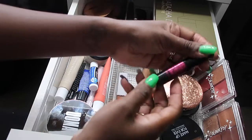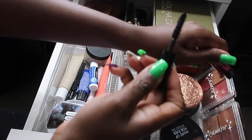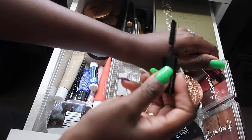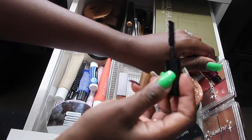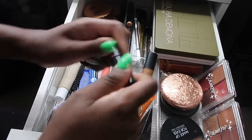I have been using the Lancome Monster Big. These are just some travel sizes. This is the type of brush I like. It gets on your bottom lashes. It gets your top lashes. It gets under your top lash. That's the type of brush I like.